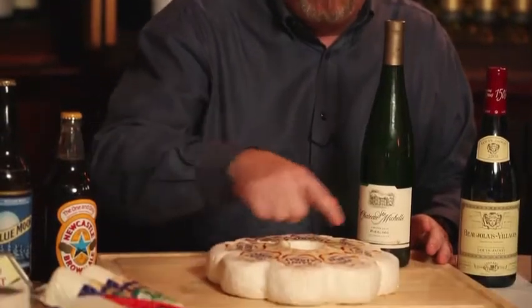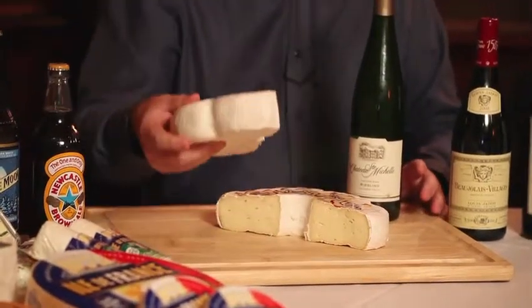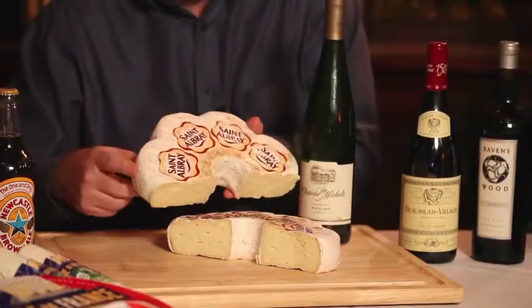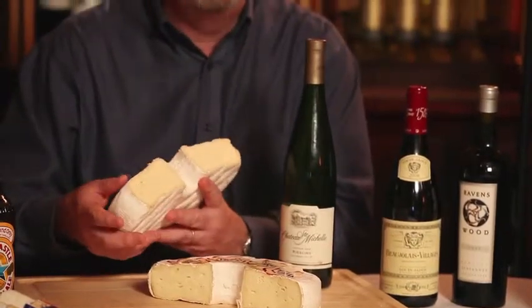Right, what we have here is a Saint Albray, and Saint Albray is a wonderful washed rind cheese that's also bloomy rind. It's shaped in the shape of a flower, and each of the pieces looks like a flower petal. And as I mentioned, this is a combination. This is a bloomy rind, like a brie, and it's a washed rind, like a Munster. So it gives you a combination of both.